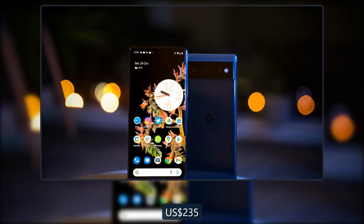View at Amazon, $235 United States dollars. View at Amazon, $315 United States dollars. View at Amazon, $318 United States dollars.